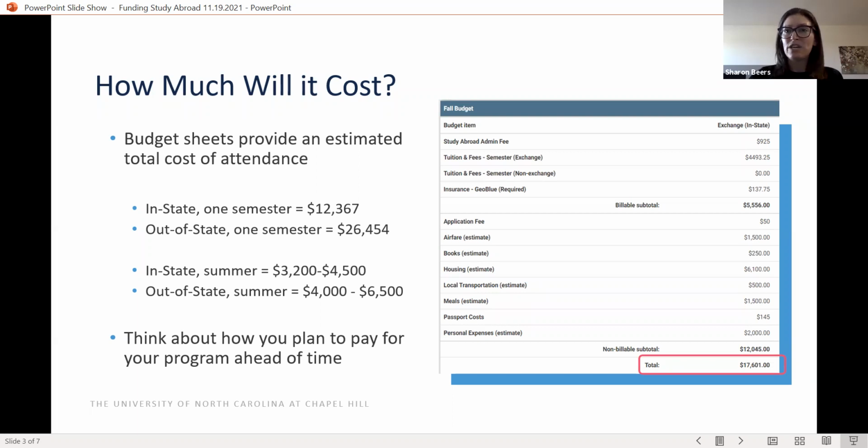I've included a budget here for the fall semester exchange program for King's College London. As you can see, the tuition and fees are exchanged, so they would be identical to what you would be charged at UNC Chapel Hill. You'll see that the total at the bottom is a little over $17,000.